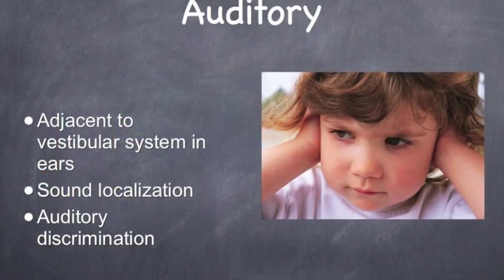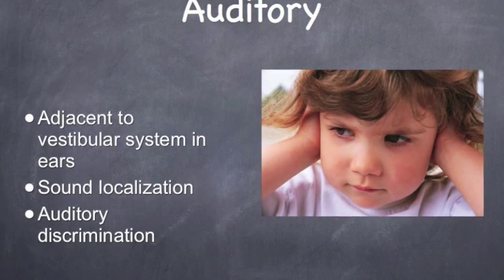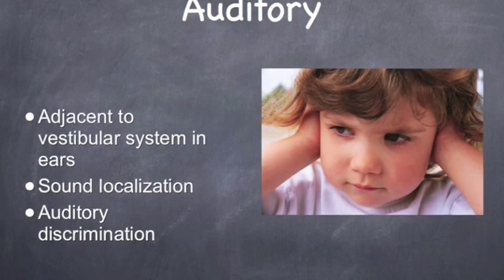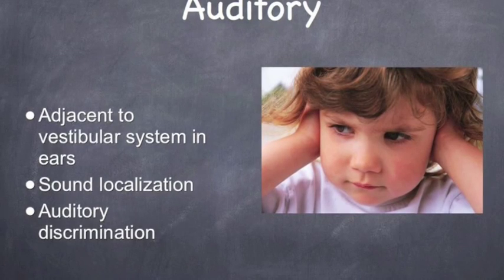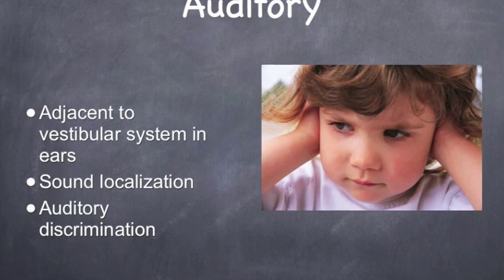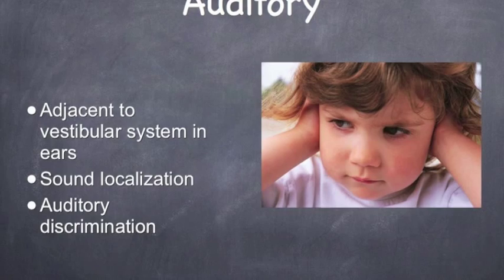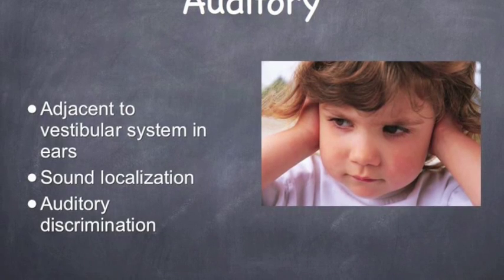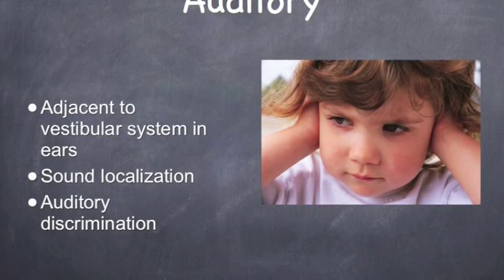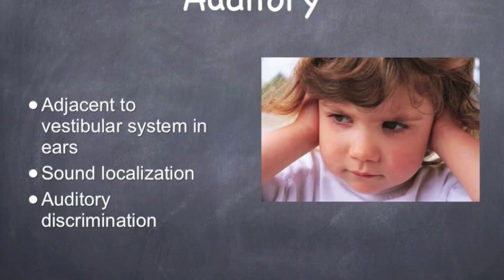But it is adjacent to the vestibular system in the ears. It helps us with sound localization, auditory discrimination. It's also one of 2 senses that is a distance sense. So with visual and auditory, I get information, and I don't have to be there. I can hear someone across the room say something, and I can pick that up. Same thing with visual.